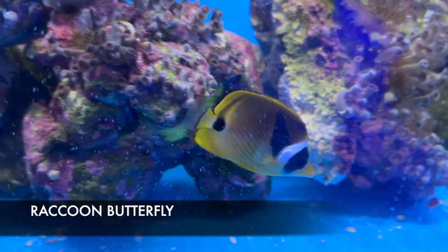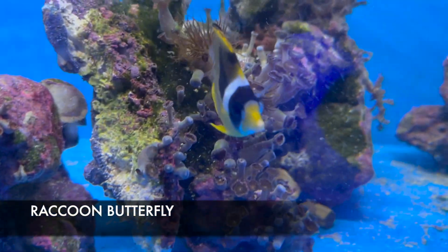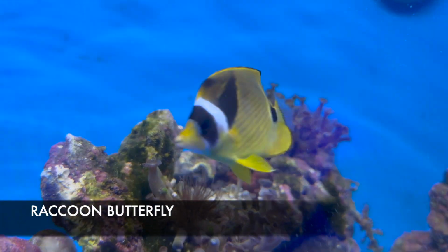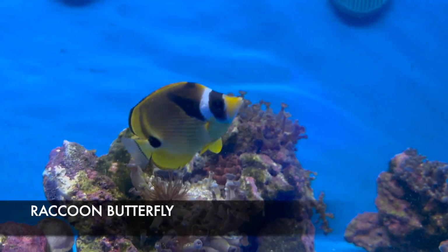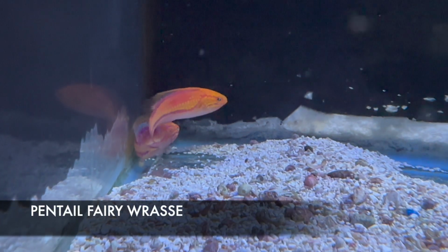So we have in a raccoon butterfly in stock this week. As you can see in this tank, we have a couple of rocks with coral that has aptasia on it. He does eat aptasia, which is why we got him, and he's in there with them. Super adorable.